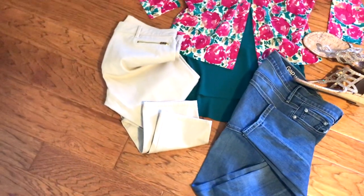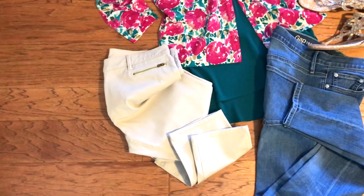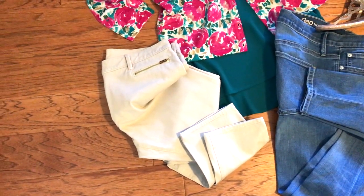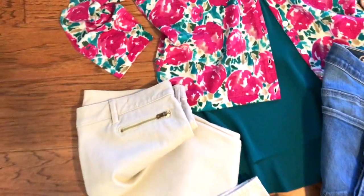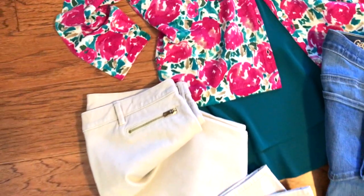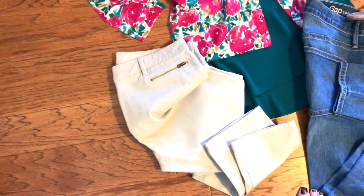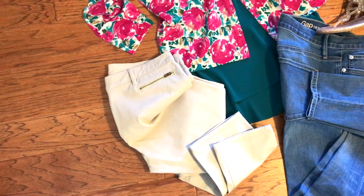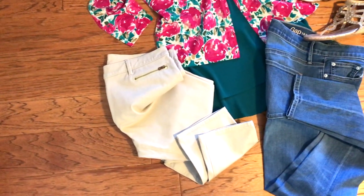Or how about some Chico's So Slimming pants in kind of a cream color. They sort of pick up on that cream in the sweater, and I thought they looked nice with that as well. Plus the zipper detail on the pant pocket is really cute. Of course, you wouldn't see it because of the tank unless you tucked it in some way. But those are so comfortable.